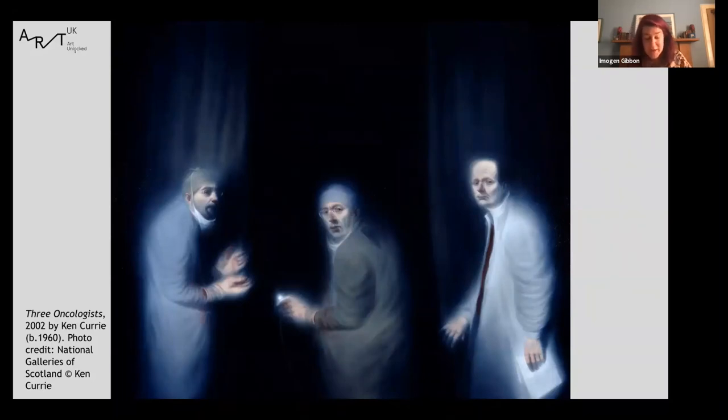And the first time Curry actually met his sitters was actually the first time the three men had all been together in the same room, despite working in the same hospital due to their different specialisms. In a conversation with the artist, Sir David Lane remarked that in his experience, people see cancer as a form of darkness from which it is an oncologist's job to retrieve people. For Curry, this was the key to unlocking how he was going to envision this group portrait.